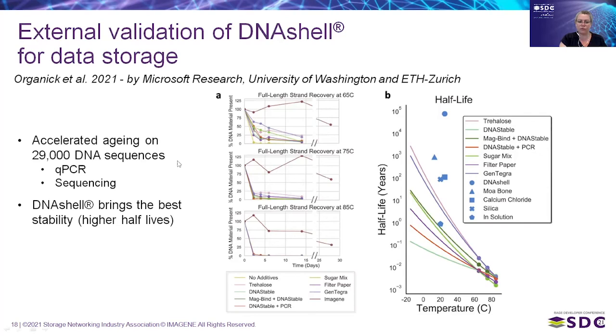And for the kinetics, they used 65, 75, and 85 degrees. They compared these types of samples that were all dehydrated, and so in different conditions: without additive, with trehalose, with DNA Stable, with a mix of sugars on a filter paper, with a genetic matrix, and of course in the DNAshell here. And you can see it's quite obvious that we have a very important difference between all of these procedures and the DNAshells because of the absence of water and the fact that we maintain this dehydration throughout all of the lifetime of the sample.